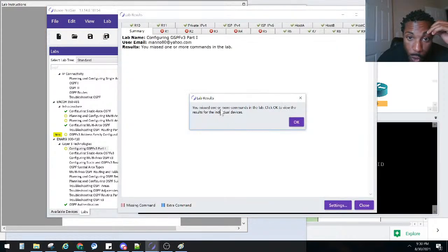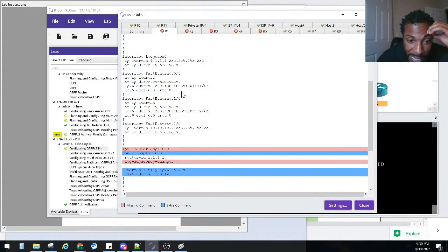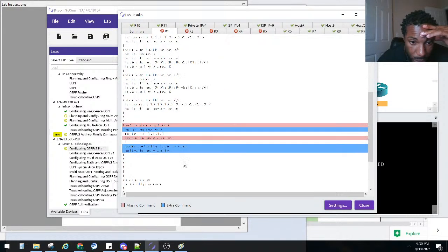It says here we missed one or more commands on all 5 of these routers. Let's see what we're missing here. On this one, oh, address family unicast. Interesting. Huh. I thought you just do IPv6 unicast routing is what I was missing. So I did IPv6 router OSPF.